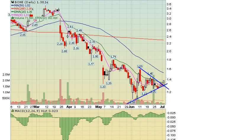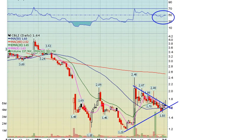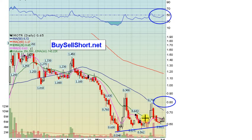So that's it for the video update. We've got some very nice setups going into tomorrow: BONE, HSOL, CBLI, among others. The motor chart really could go motoring tomorrow. So we've got some nice potential setups, and a nice bullish bias to the market now. Keep in mind, the U.S. market, of course, closed today.